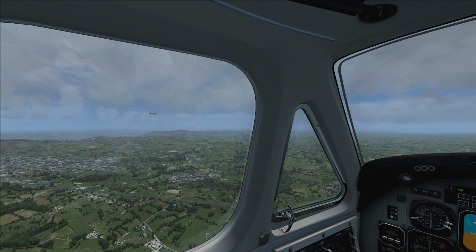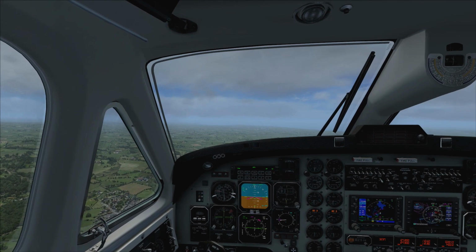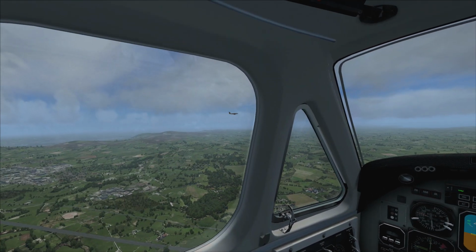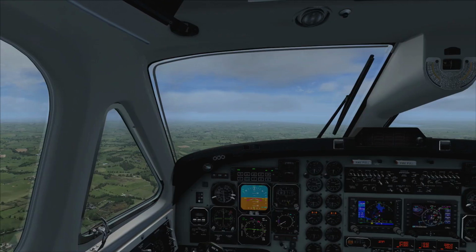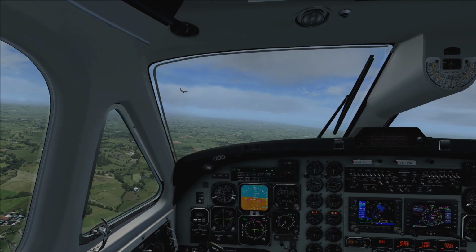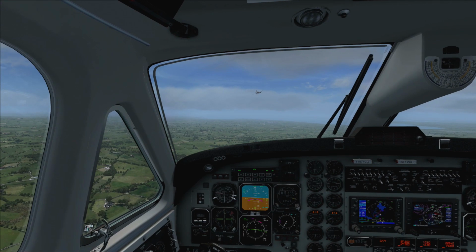Now this is getting too close for comfort. Why hasn't ATC declared a traffic alert? I don't understand. According to my TCAS instrument, he's less than 1 mile away. Now I do have an override that will make him disappear. The thing is, he shouldn't be there in the first place, so I'm just going to see what's going to happen. I'm not going to let the passengers know yet.